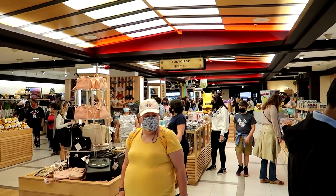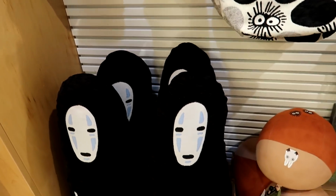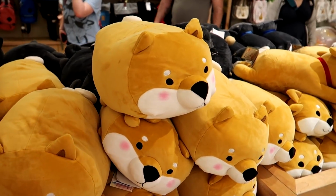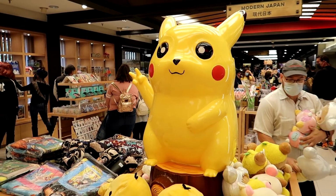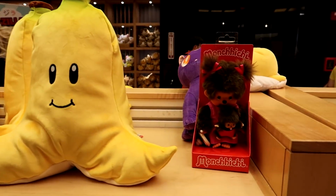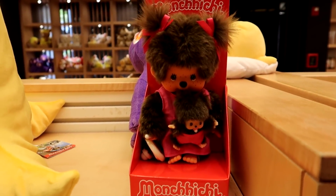There's a Tokyo pop section. Into some of these figures. I've seen these before. Who's this spooky guy? Is this the Doge? I don't know, for some reason it just seems weird to see a giant Pikachu here at Disney World. What is this? Looks like a little monkey person.